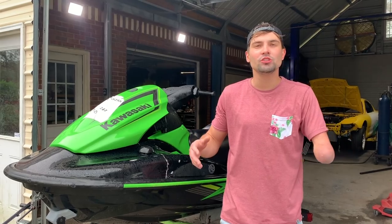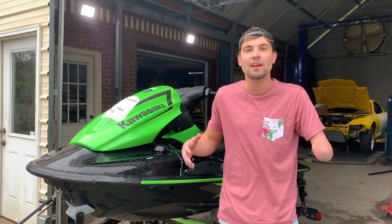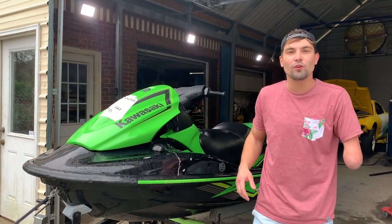This right here is our 2019 Kawasaki STX15F jet ski we picked up from the insurance auction. I forgot to shoot an intro there at the location. The guy in the yard was kind of being a jerk and didn't want us filming anything, but I did get a few clips. Before we get into all the damages, let's go ahead and roll the footage from yesterday.